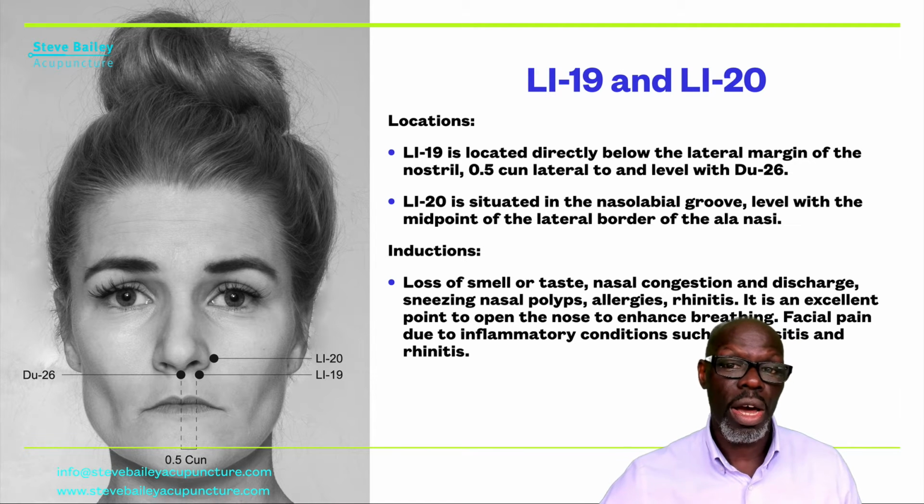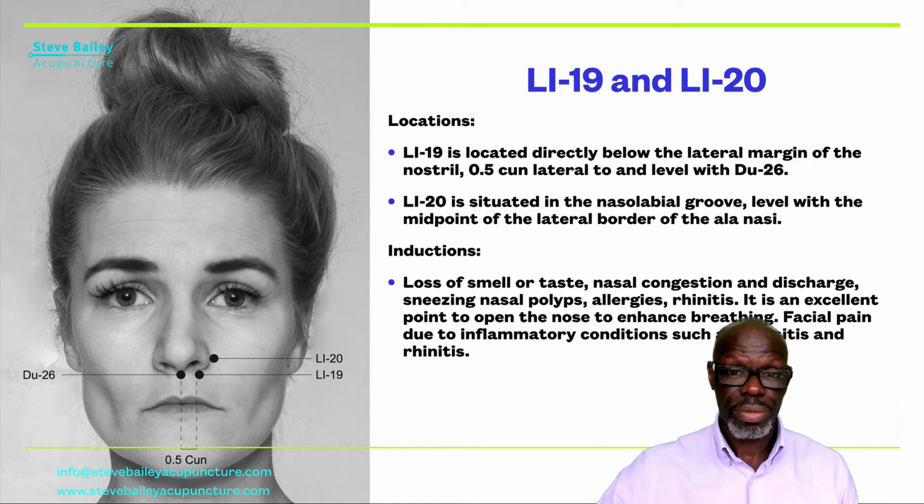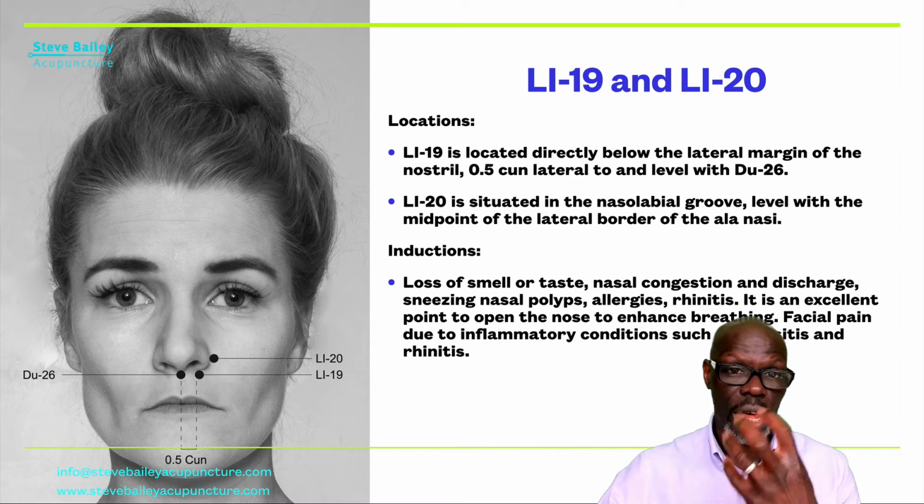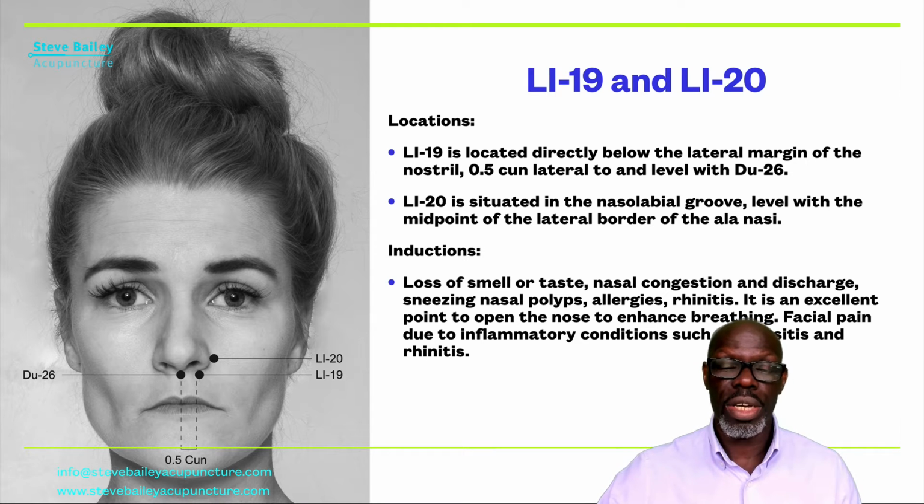So do remember that. And again, these points on the face are very good for treating any allergic reactions or any inflammatory reactions in and around the nasal cavity, runny nose, blocked nose, sinusitis, those kinds of conditions, and it does help with the eyes and the itchy eyes. So that's going to be quite good.